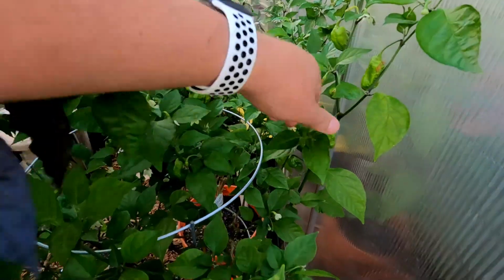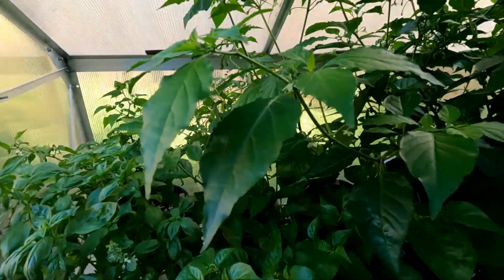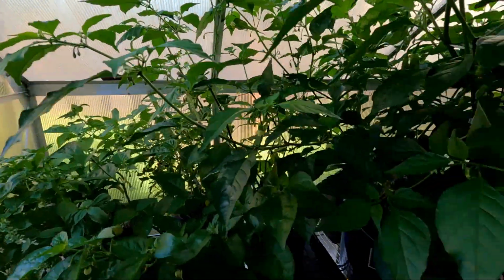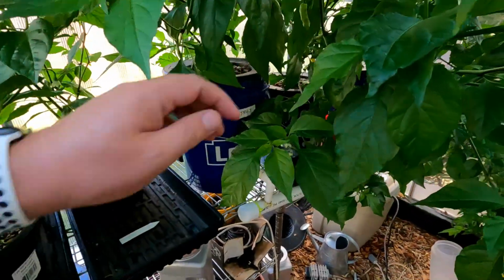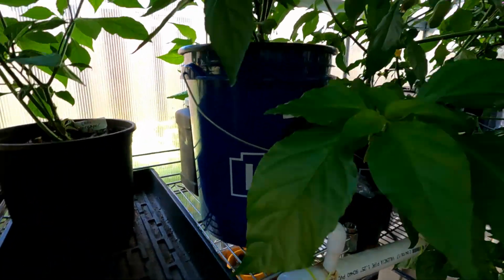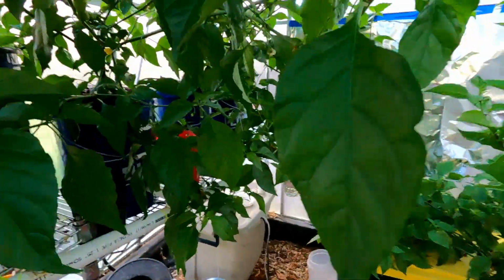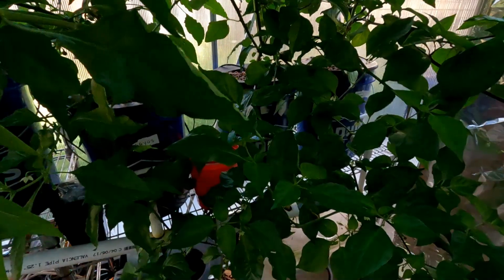That thing. Or this guy. Alright. Got a few other ones back there. Orange, butch tea, some more basil. This first one in my Dutch bucket system is a Jay's Red Ghost Scorpion. And let's see if I can see some good pods in there. You can kind of see them up in there. Some pods.